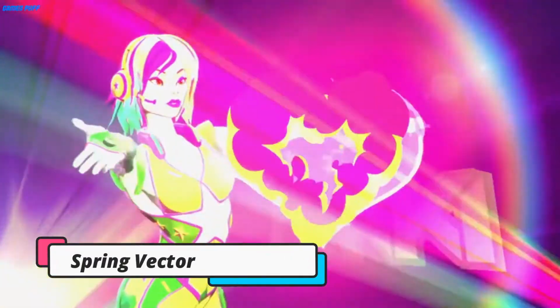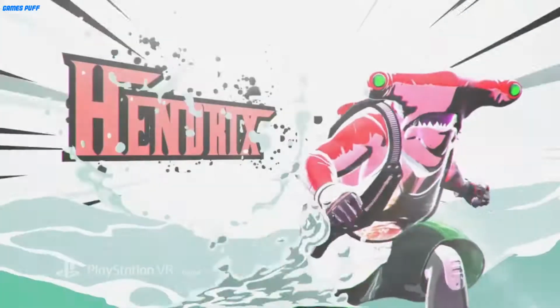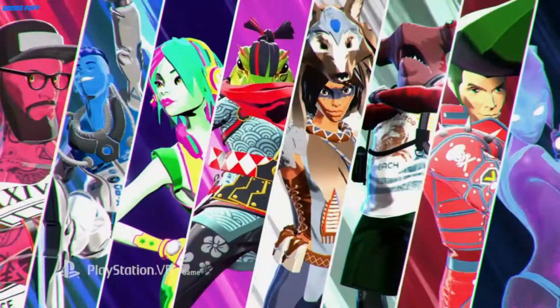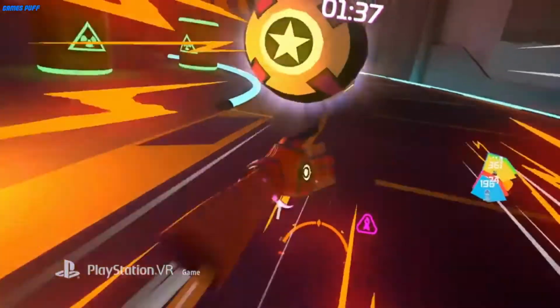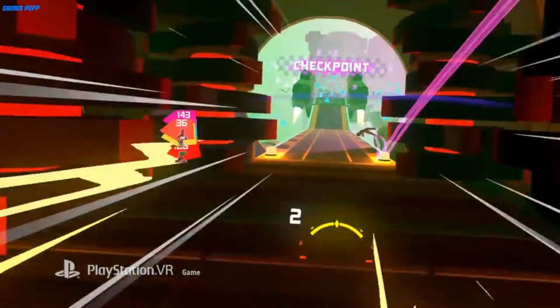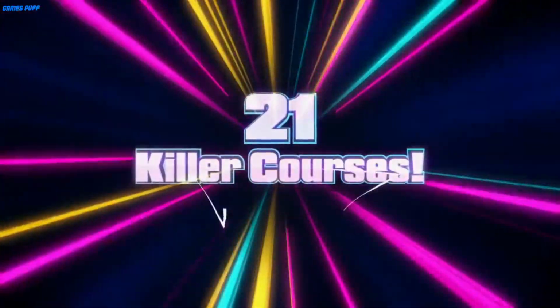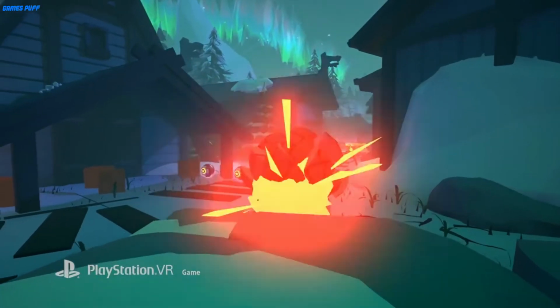Next up we have Sprint Vector. By its name, one may assume that Sprint Vector is a great leg exercise, however this isn't the case because the player must use arm motions to go quicker. The racing game, on the other hand, is a lot of fun and features an exciting game show theme that never takes itself too seriously. It's another multiplayer standout for PlayStation VR, and it's definitely worth a look.